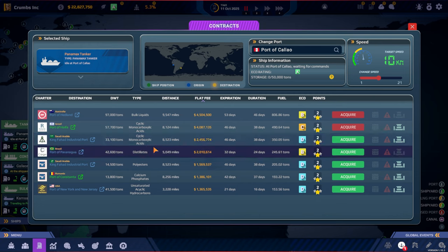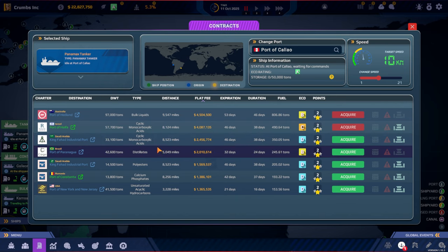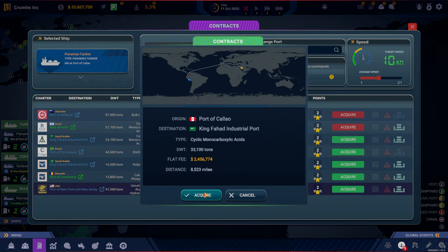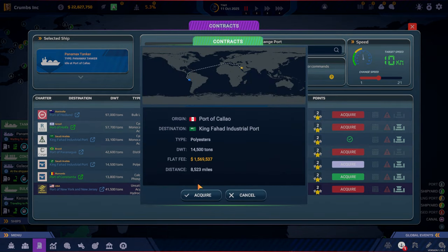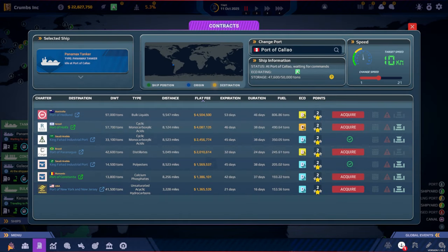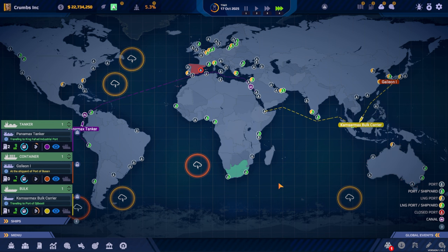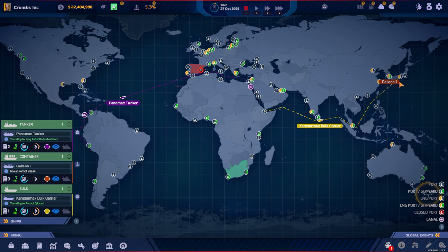Shipping oil or something. No, this is something. I don't want to try and pronounce that one. But this one is much shorter. Or we can go with 2. We can actually go with both of these. They're going to the same place. Yeah, let's do that. Acquire that one and this one. I say that's fine and go. All right, the upgrades are done.